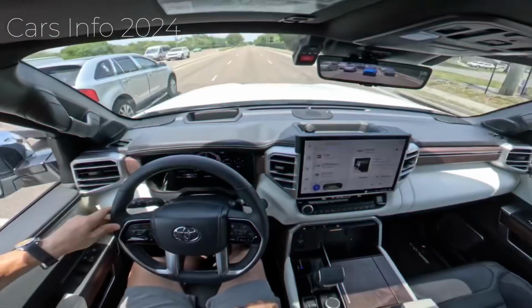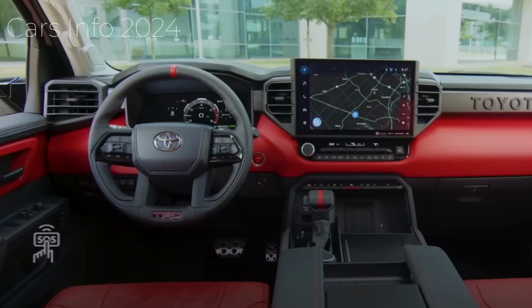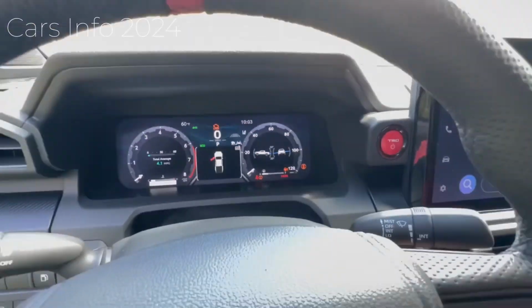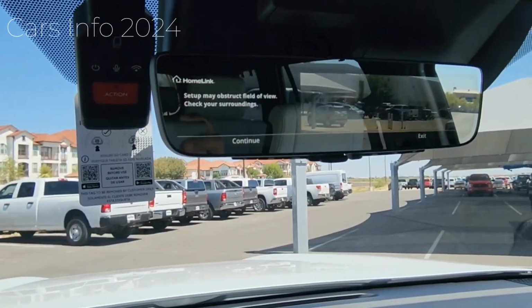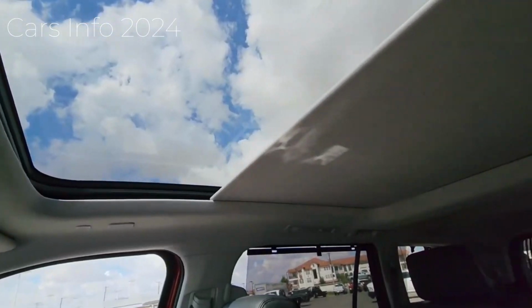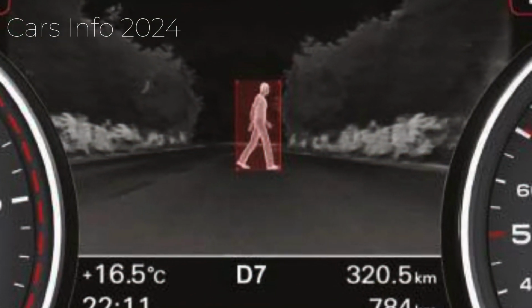Technology. The 2024 Toyota Sequoia comes standard with a number of advanced technology features, including a 12.3-inch digital instrument cluster, a 14-inch infotainment system with Apple CarPlay and Android Auto, a head-up display, a JBL sound system, a panoramic sunroof, a surround view camera system, a night vision system.